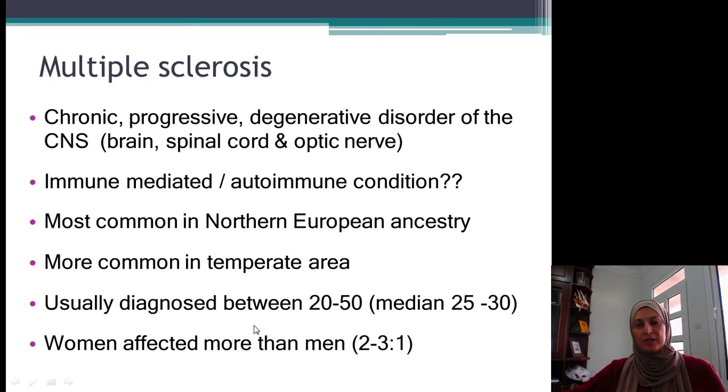Multiple sclerosis is usually diagnosed between 20 and 50 years old. This is a big range. The median is around 25 to 30 years of age. Usually women are more affected than men, which is similar to the autoimmune diseases trend.